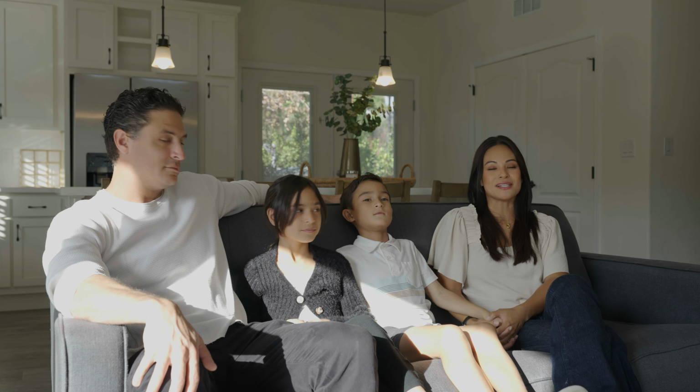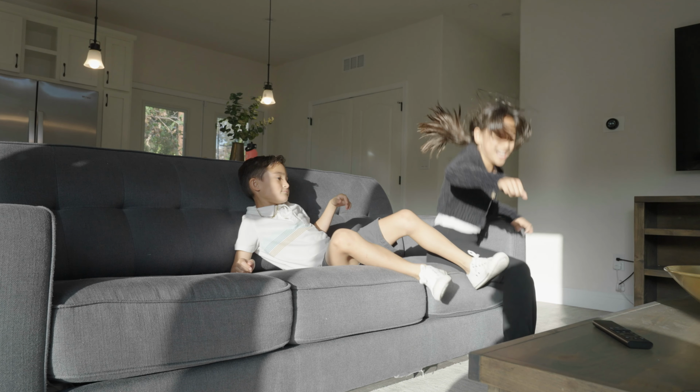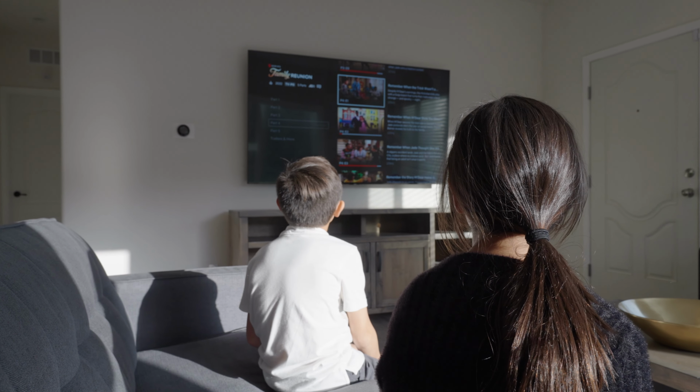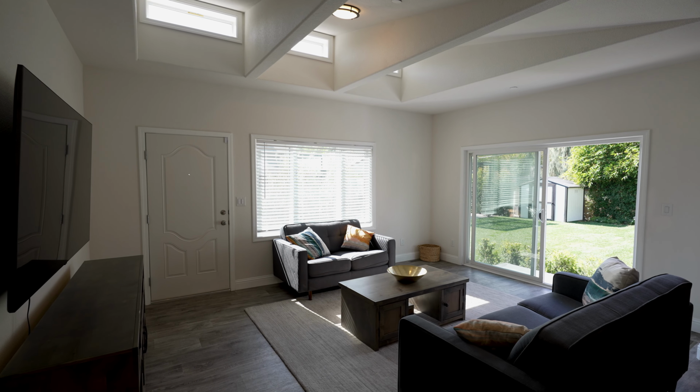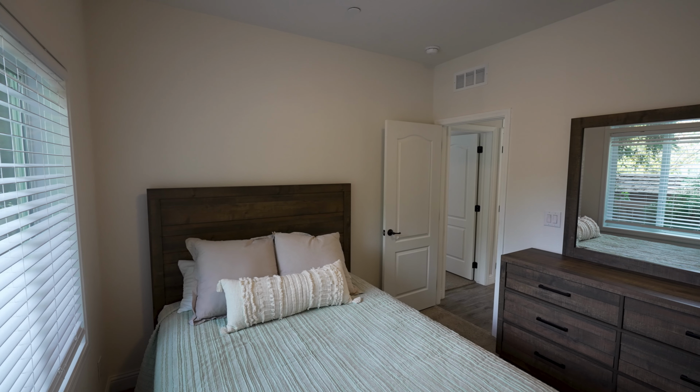I'm Jill. I'm Colin. I'm Raymond. And I'm Evan, and we're the Cantor family. Actually, online, I came across Villa. It was an advertisement, and I clicked on it because, candidly, I loved the way the homes looked. It matched our style, our aesthetic. So that's what initially drew me in.